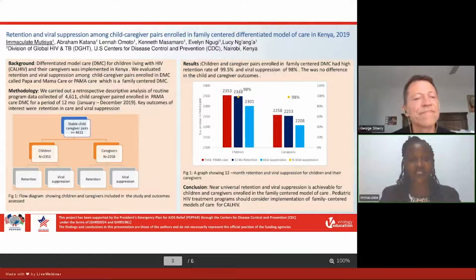But in 2018, we looked at the family viral suppression, and like Lynn highlighted earlier in our opening remarks, pediatric HIV is a family disease, and we looked at how do child caregiver pairs look like in terms of their outcomes, and we realized that if you look at children and their caregivers, and you look at their outcomes in terms of viral suppression, up to 70% of children who are virally suppressed, their caregivers were equally virally suppressed. And therefore, we were able to cohort stable child caregiver pairs, 4,611 of those. And out of those, our outcomes of interest were viral suppression and retention.